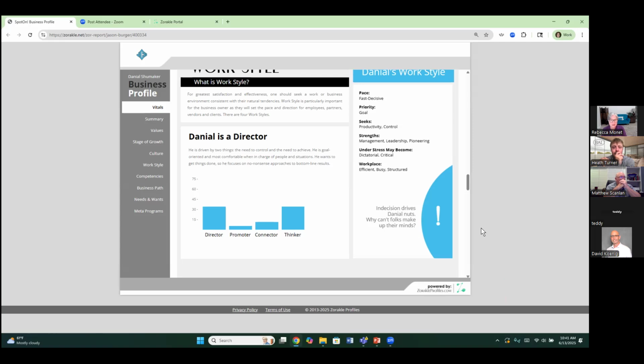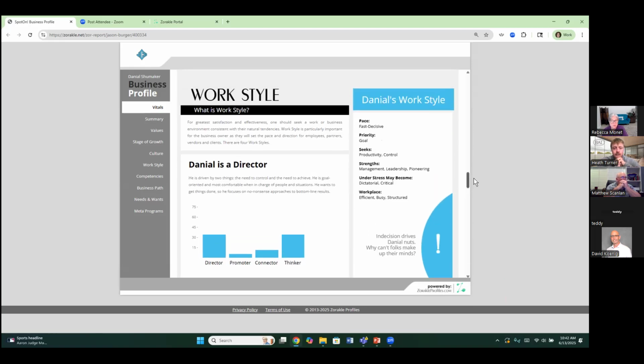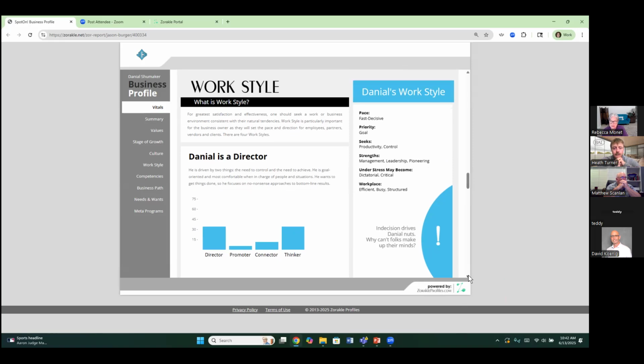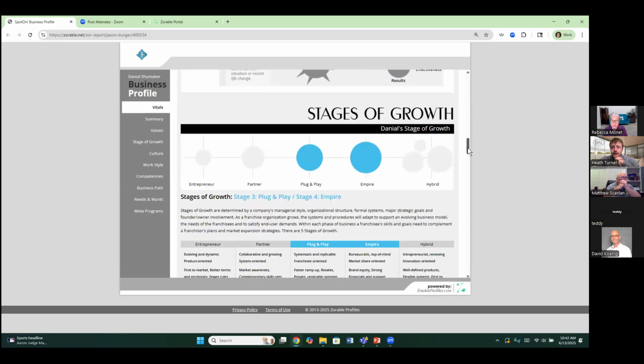So normally we would see belongers be very slow. But because he's got this higher director side, his thinking process is going to be sped up a little bit, but we're still going to have to provide him a lot of information. Right? So don't forget to do that. Don't go too fast through the process either, because then he's going to feel sold rather than educated, especially since he had knowledge as one of his splatter dots. So we want to make sure he gets all the knowledge that he's looking for.